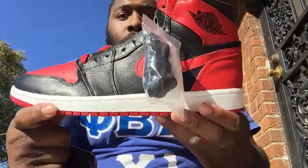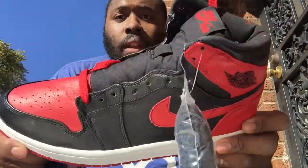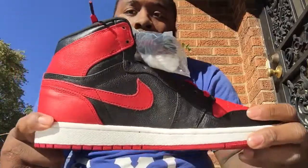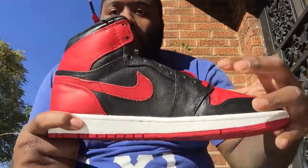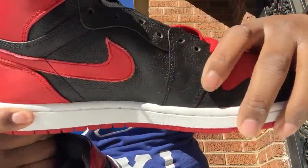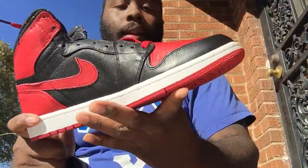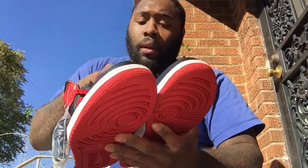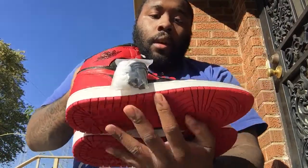For y'all who haven't seen them, for y'all who don't know what they are, once again, the quality on these are so premium. Premium quality Jordan. Even look on the side, just pushing it in. Man, I'm so glad I got these again. I won't be letting these go. Definitely would not be letting these go.